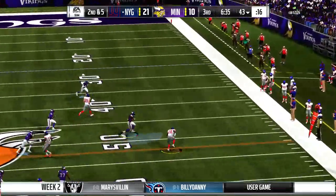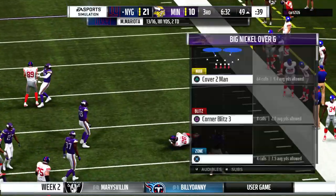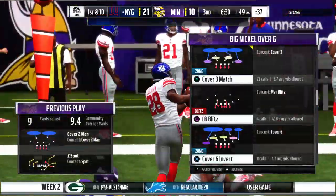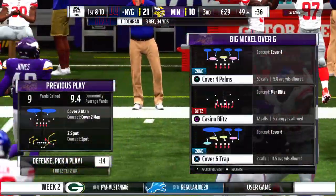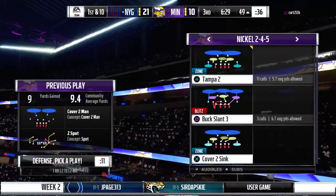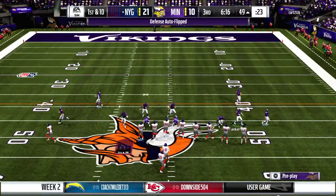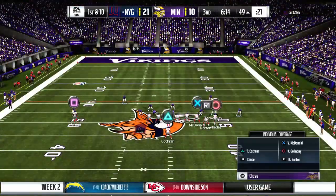Mariota now on 2nd down. He's going to flip one out here to his running back, and he'll get it into enemy territory just across midfield at the 49. 9 yards on the pickup there, and it keeps the drive alive. Mariota now 13 of 16 throwing the football. It's 1st and 10.